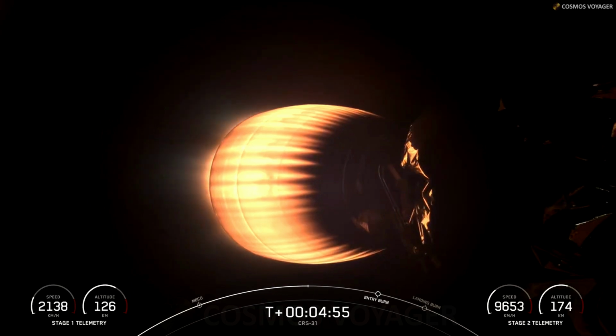Now, the reason we need to perform this entry burn is we need to slow down to reduce re-entry forces, which helps us to recover and reuse the first stage.